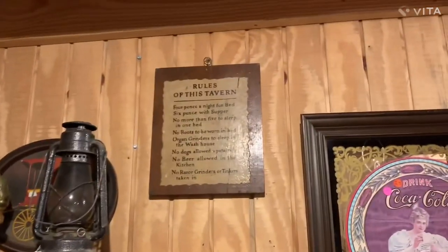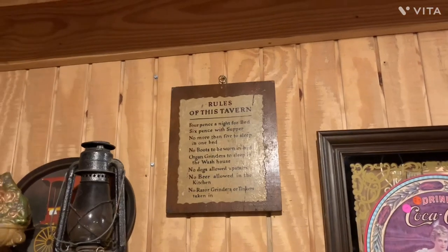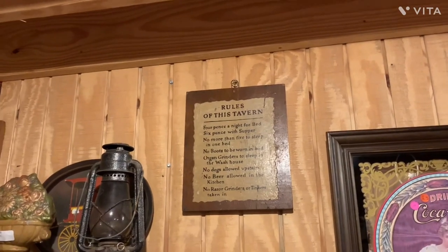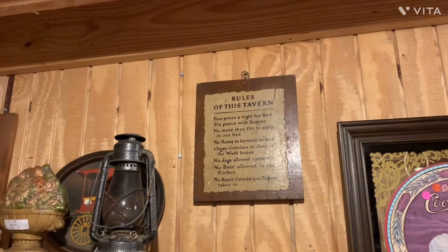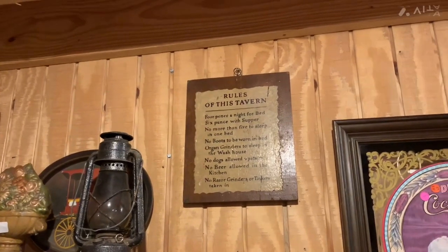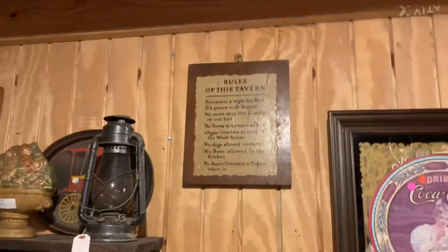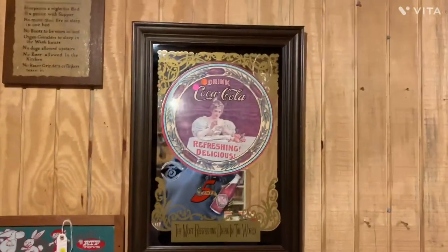Rules of the Tavern. 4 pence a night for bed, 6 pence with supper. No more than 5 to sleep in one bed. No boots to be worn in bed. Organ grinders to sleep in the wash house. No dogs allowed upstairs. No beer allowed up in the kitchen. No razor grinders or tinkers taken in. And there's Coca-Cola.